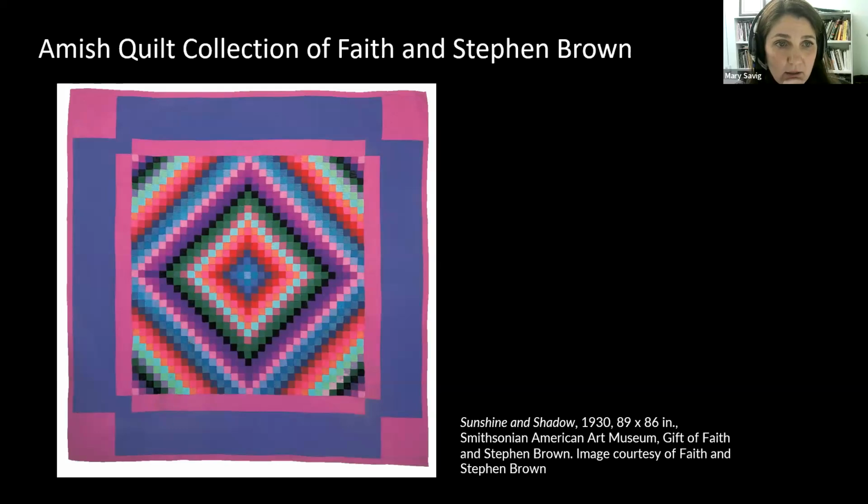The exhibition title is Pattern and Paradox. So it is sort of about these unexpected qualities of Amish quilts that this exhibition and catalog are drawing out. So I think the scholarship on this is also going to be really wonderful.